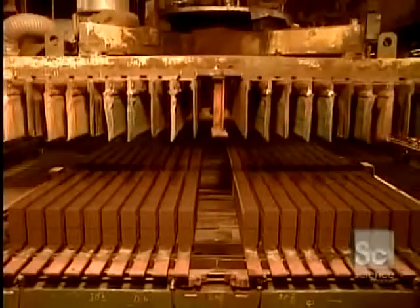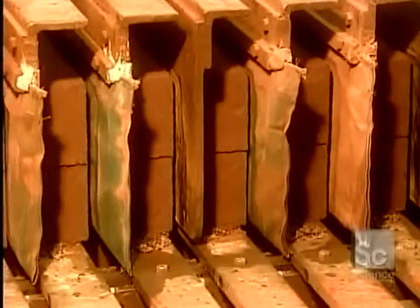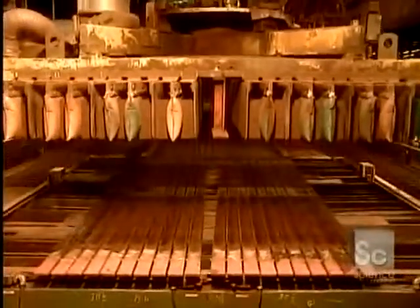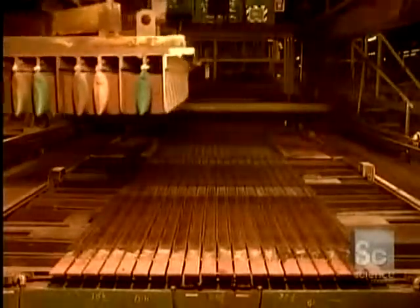A machine first separates them. Then, using inflating bags, it grasps them, raises them, then stacks them.